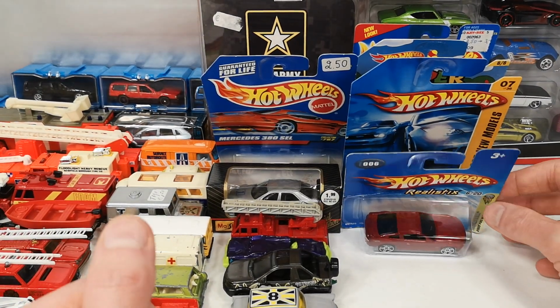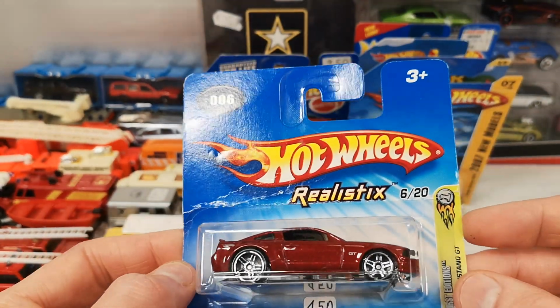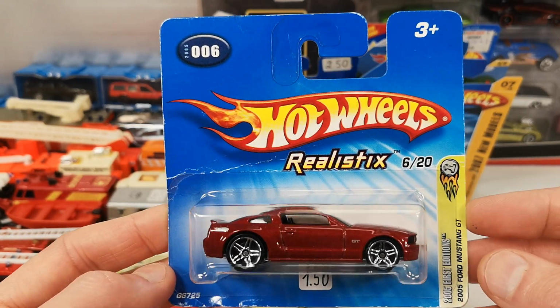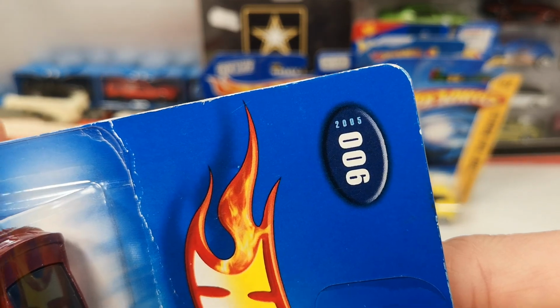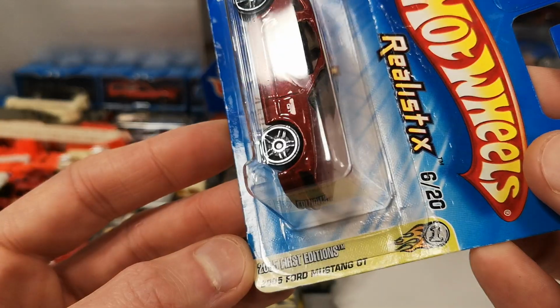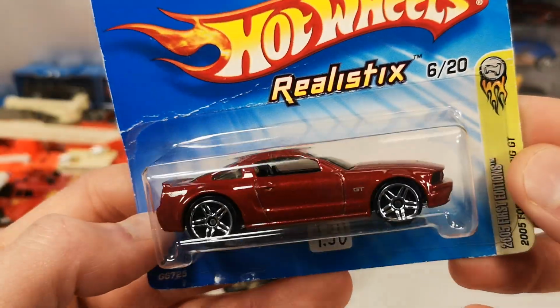Then from a different seller, he had also a bunch of Hot Wheels for sale, older stuff. This is 2005 Ford Mustang GT, 2005 first editions, also €1.50.